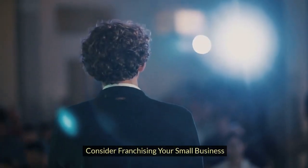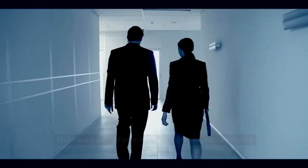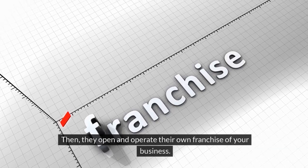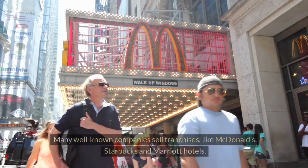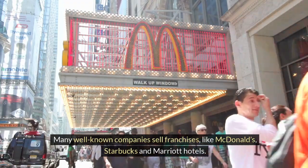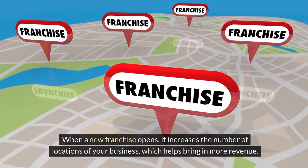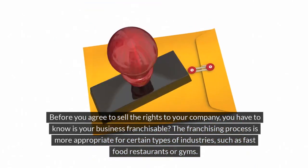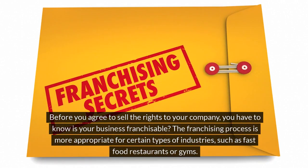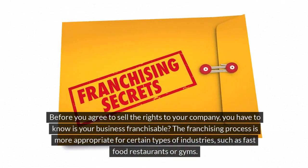Consider franchising your small business. Business franchising is a common growth strategy for small businesses. This means you sell your business rights to an independent owner. Then, they open and operate their own franchise of your business. Many well-known companies sell franchises, like McDonald's, Starbucks and Marriott Hotels. When a new franchise opens, it increases the number of locations of your business, which helps bring in more revenue. Before you agree to sell the rights to your company, you have to know, is your business franchisable? The franchising process is more appropriate for certain types of industries, such as fast food restaurants or gyms.